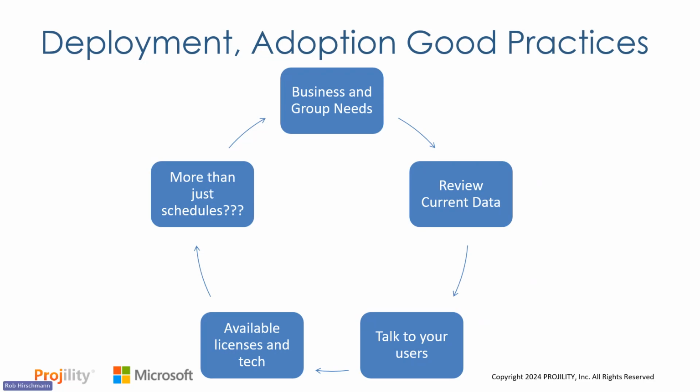Also, it's always important to look at things like the licenses you have in place today. Are you already on M365 with an E3 or an E5? Do you have access to Planner and Project licenses today? What technology is available in your environment today? Are you just getting started, or has that been available for years? If you already have it, it's a great way to leverage existing investments and infrastructure, and a great way for IT to show more value by showing you better ways to use the tools you have.